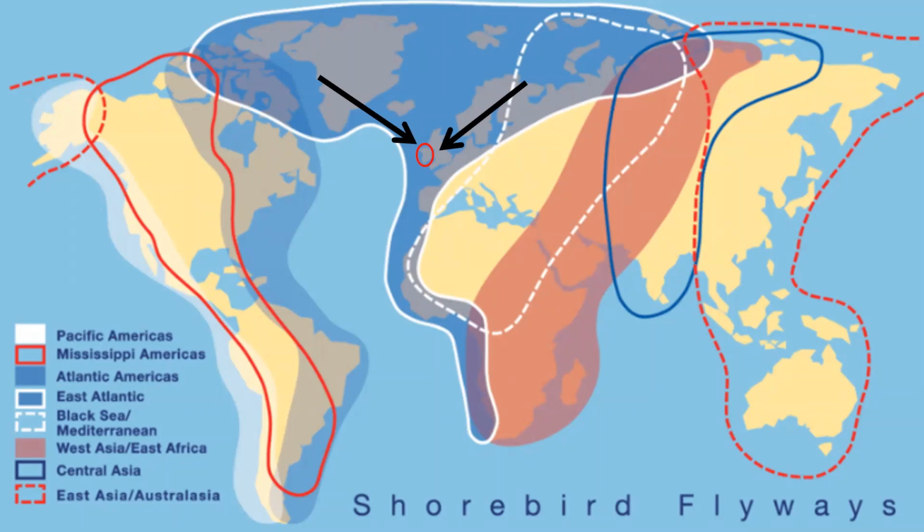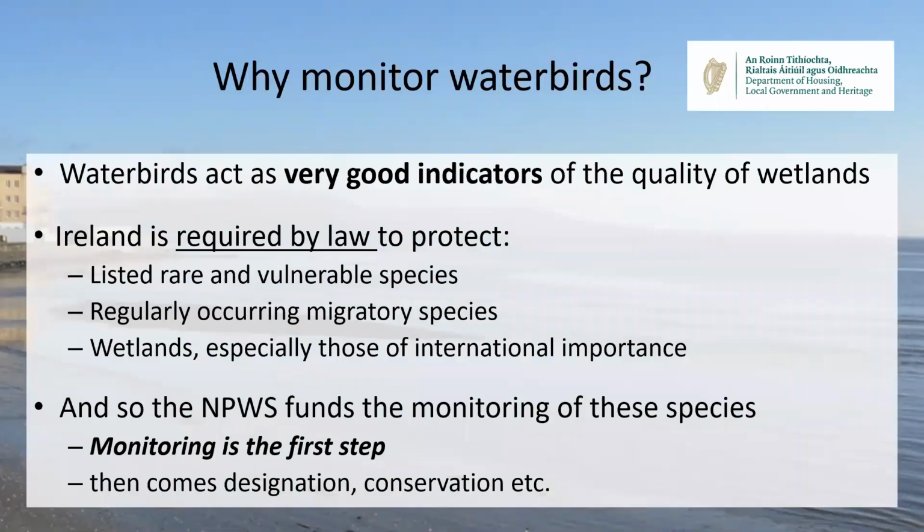And as you can see, Ireland is nicely positioned right in the middle of that funnel, so we capture a lot of the species flowing through. Water birds in particular act as really good indicators of wetland quality and wetland health, and we're required by law to protect listed rare and vulnerable species, regularly occurring migratory species, and wetlands, especially those of international importance. I-WeBS helps us to identify which are of international importance.